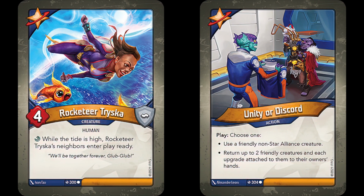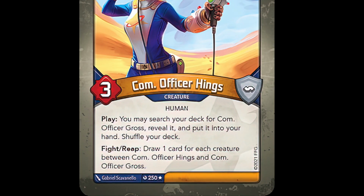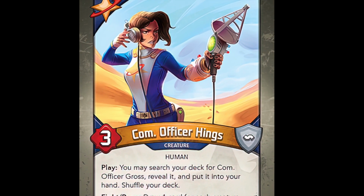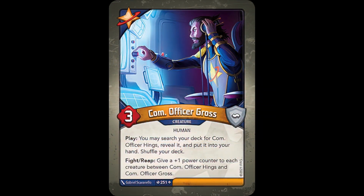Get a couple Rocketeer Triskas and a Unity or Discord in with them, and you've got a banger Star Alliance pod, drawing tons of cards if you've got a decent battle line with Hings, and boosting up that battle line each reap with Gross. They're a very fun pair, and almost act as witch creatures in terms of how quickly the opponent must deal with them before they go off.